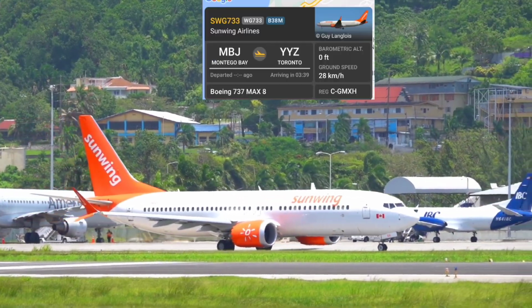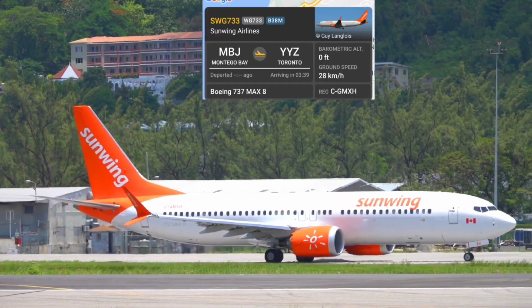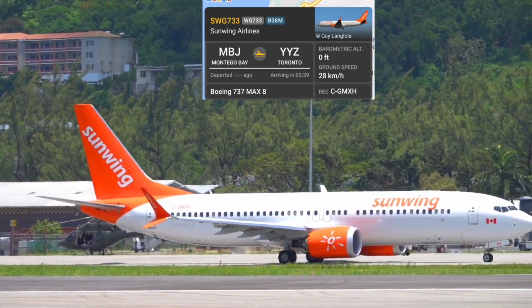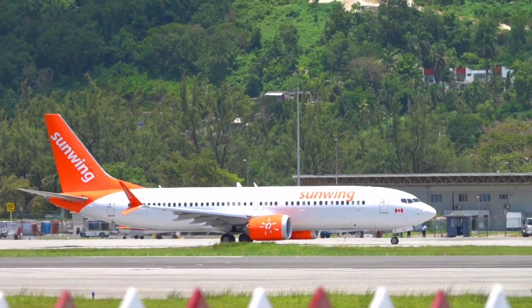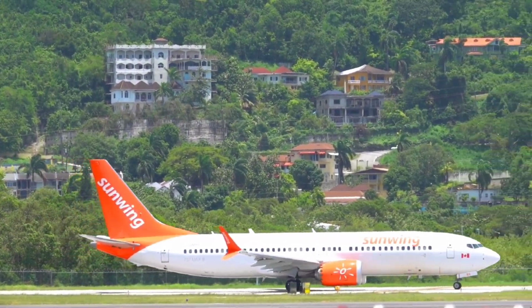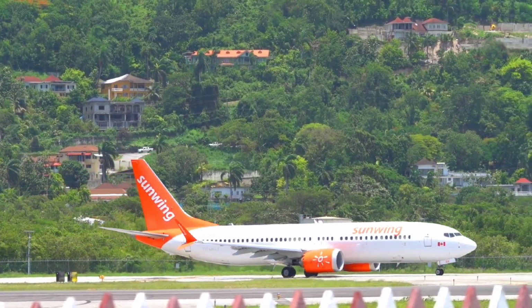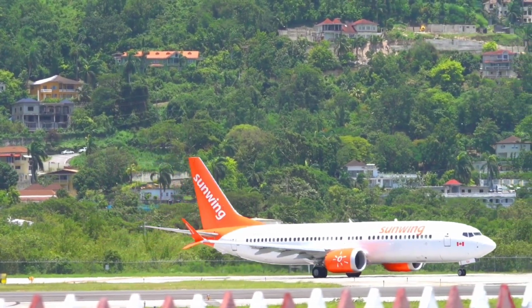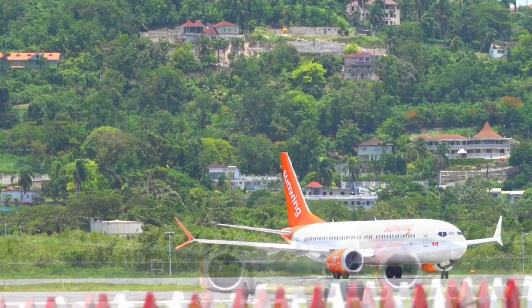Sunwing 733, holding point runway 07, ready for departure. 733, cleared for takeoff, runway 07, wind 060 degrees at 14 knots. Off runway 07, following 733. Sunwing 733, confirm you have squawk code 6733. 6733, Sunwing 733. Affirm, that's correct.